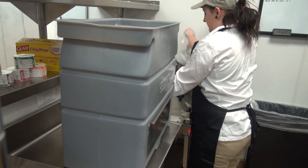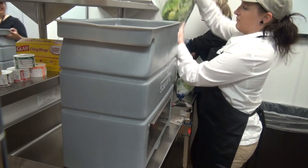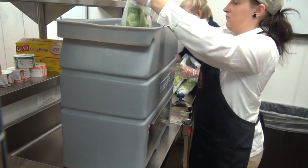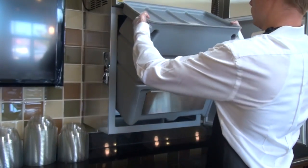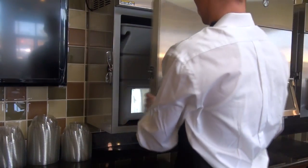We have lettuce crispers that are specially designed to keep spinach, iceberg, and romaine very fresh. It can keep it fresh overnight, in fact, as well. And we also practice the FIFO method with that, because we will take the top off of the container and pour the lettuce into the top, so the product on the bottom is always what's used first.